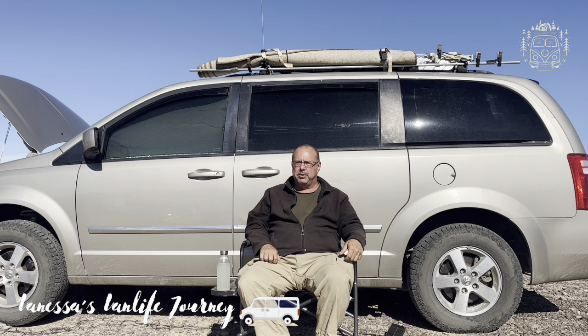A lot of things can be found here in Quartzsite. There's a huge RV show, and there's a huge rock and gem show, which brings in the majority of the people this time of year. There's a lot of things for people who RV: parts, things for repairing solar systems, installing solar. That's pretty much the main attraction of Quartzsite.